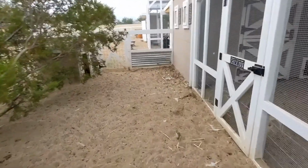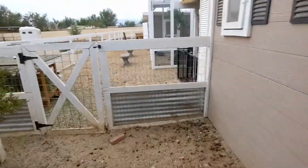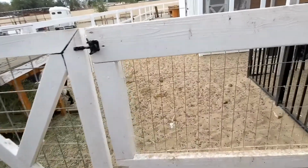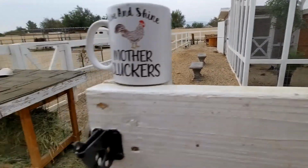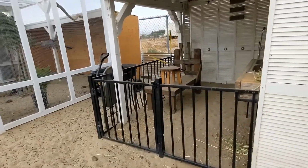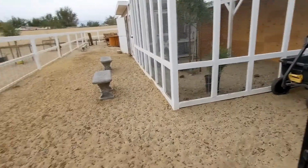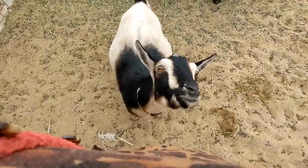Let's go check on the peacocks. I think I did show you guys some plants that I put in. They pretty much have eaten everything that I've put in, but I don't want them to not have anything in there. I mean, I don't want them to have anything in there that's toxic, so they're kind of just doing their thing. Hi, girls. What you doing? Pretty girl.